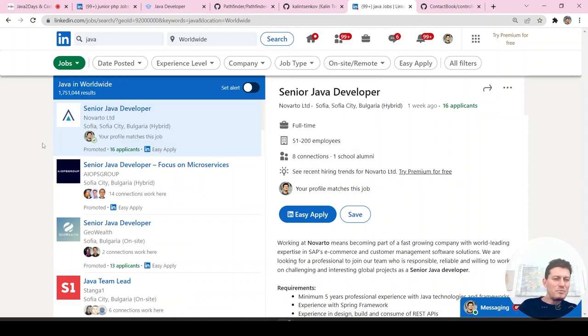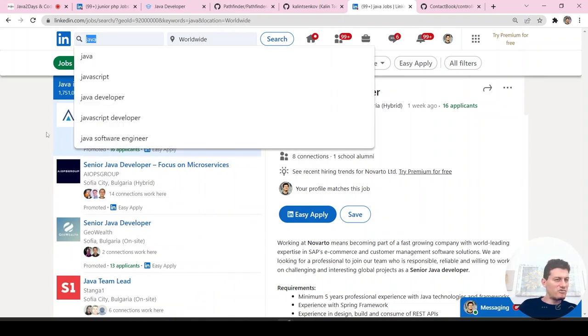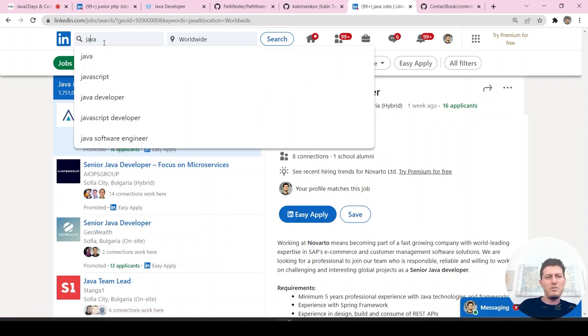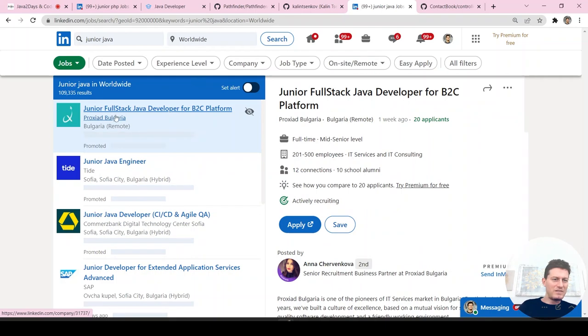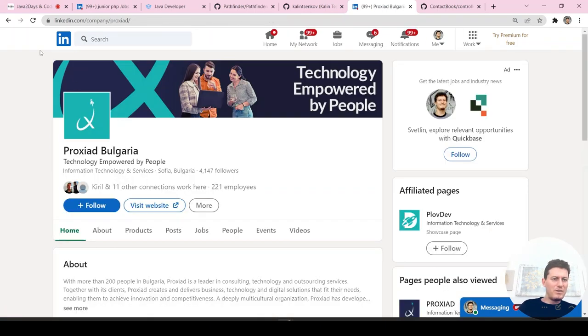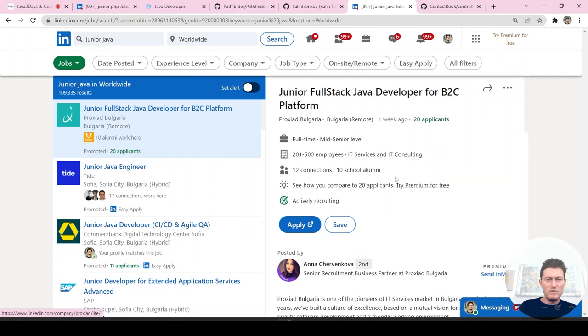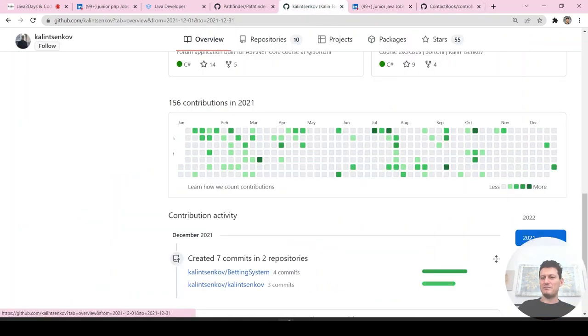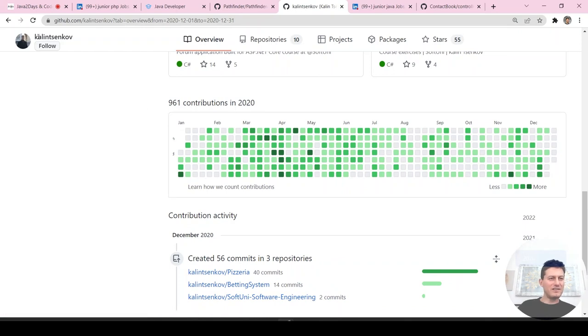And if you just paste here Java, most positions will be senior, team lead, etc., because they are hard to fulfill. So you need to type junior. Junior Java works better. So this is a sample job advertisement. They need 2 years of experience with Java and Spring. How do you show it? Like this. 1 year. Second year, this candidate, Kalin, matches this job requirement.